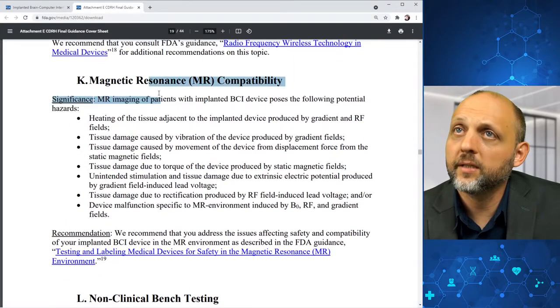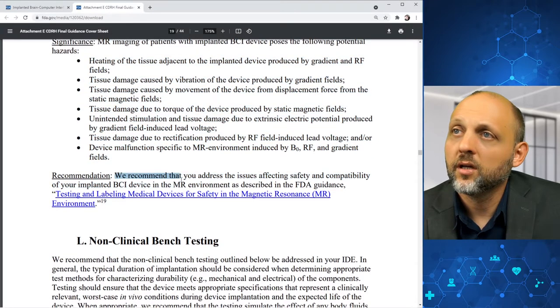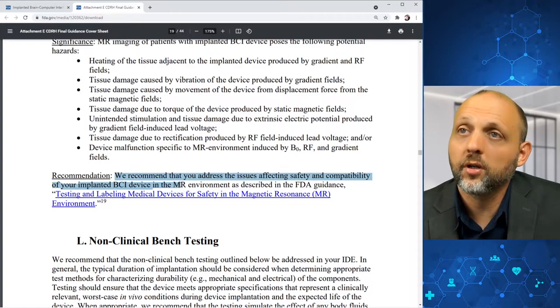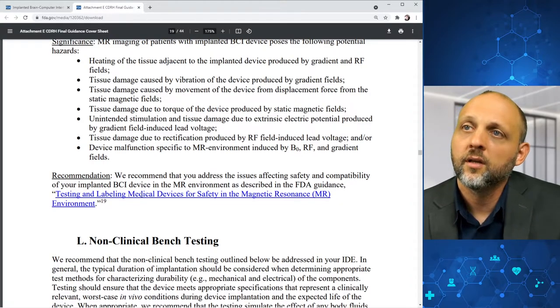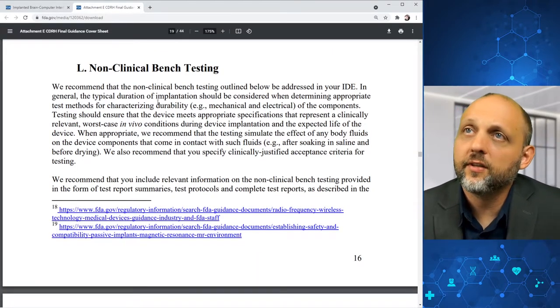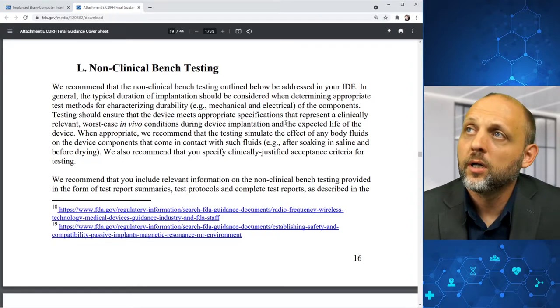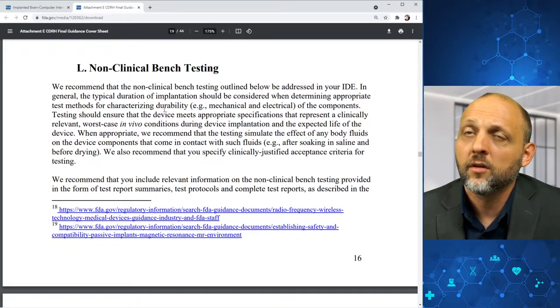And in terms of MR compatibility, FDA identifies a couple potential issues around magnetic resonance or MR compatibility, and they recommend that you address the issues affecting safety and compatibility for your implanted BCI device, as described in FDA's testing and labeling of medical devices for safety in the magnetic resonance MR environment guidance document that they've also given you a link for here. In terms of non-clinical bench testing, FDA recommends that the non-clinical bench testing outlined below be addressed in your IDE. In general, the typical duration of implant should be considered when determining appropriate test methods for characterizing durability of the various components.